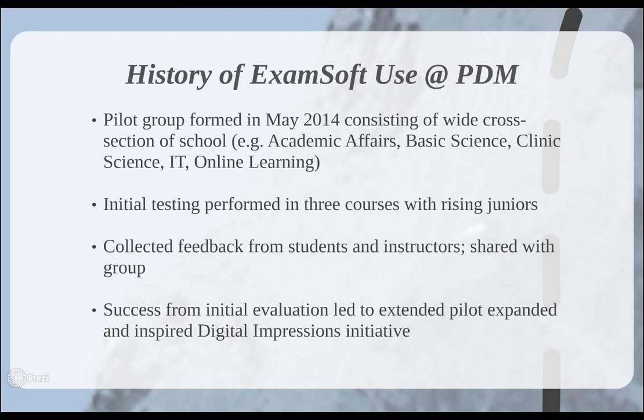Throughout the process, we collected feedback from the students and the instructors, and we shared this with the group. One of the ways that we were collecting feedback was leaving an opportunity as one of the questions to be an essay that solicited response from the participants in the process. We had a lot of success with our initial evaluation and favorable response from all participants. And so over the course of the summer, we decided that we were going to extend the pilot.